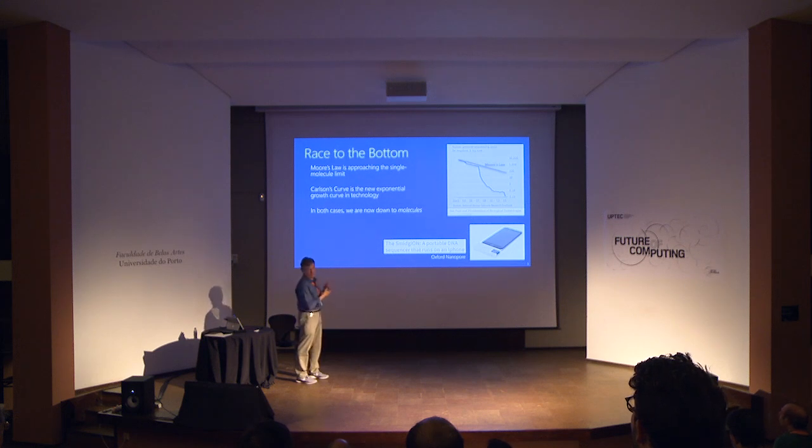And this is reading DNA, okay? Writing DNA is not this good. Writing DNA is still pretty much tracking Moore's law. Reading DNA is going way, way faster.